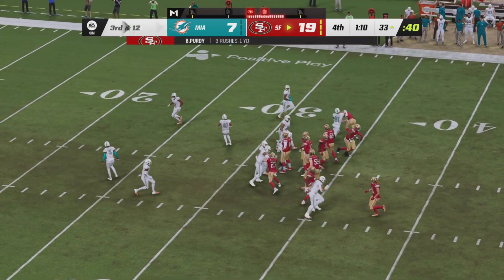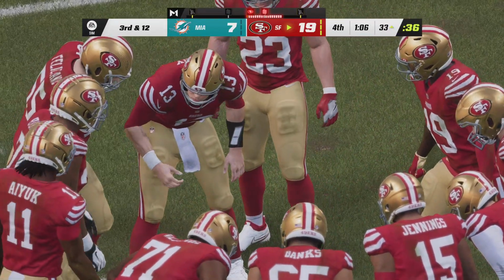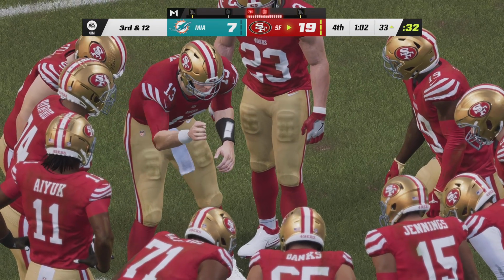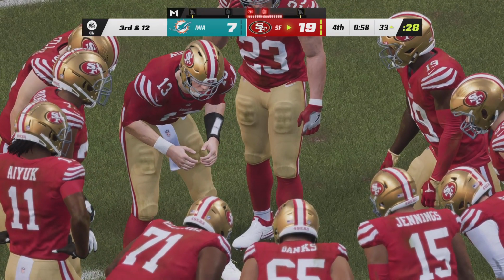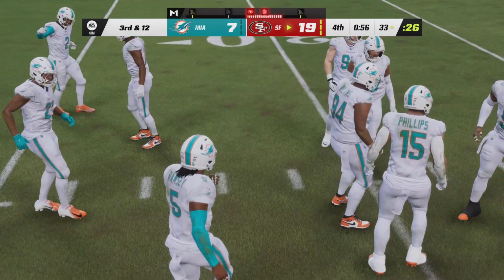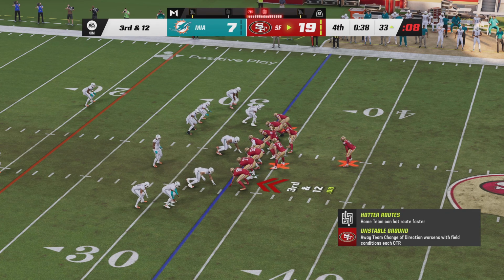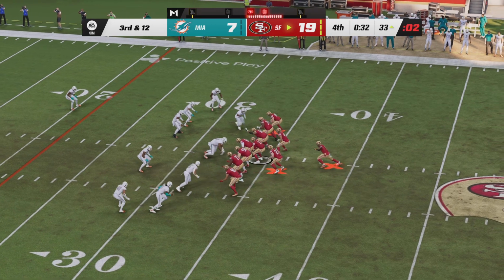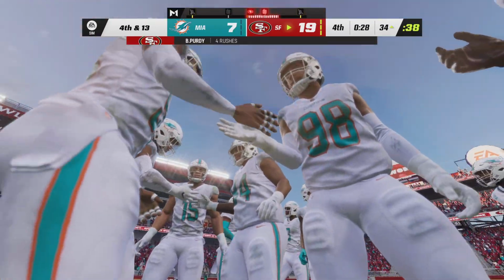Down to a knee for the 49ers. This one about to be on ice. And it looks like we've got a dime set here defensively. 6 DBs in the game. Down to a knee one more time, and that should just about do it.